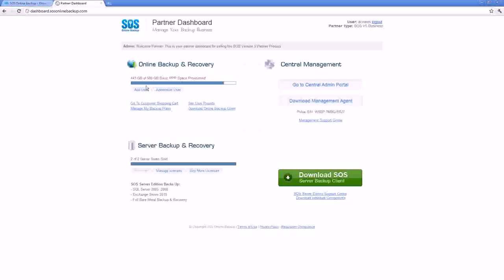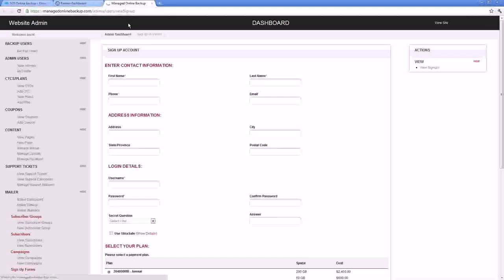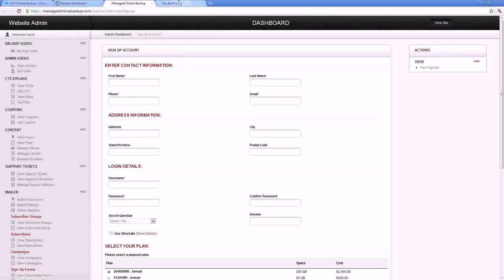This top part is where the web package is linked from. This has to do with your cloud space. Out of all the accounts you've signed and the cloud space you have available with us, which right now is marked as 500 gigs, you're using 443. I could select here to add a user, and it's going to take me into my web package, which, if I look at the customer-facing side of it, is here.